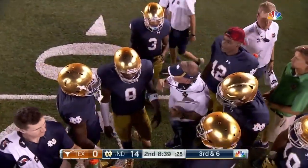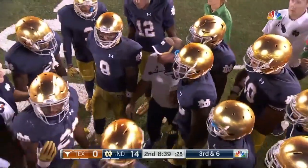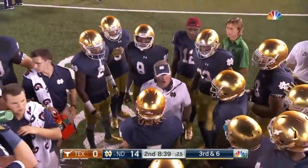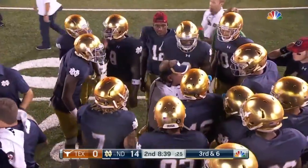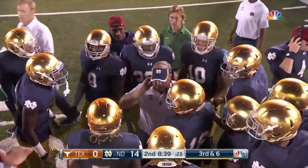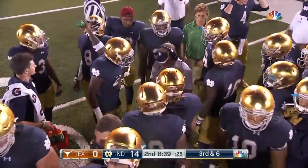This game. When you grow up in Texas, Doug, it is really kind of a difficult proposition, especially for players who feel the pressure of going to Texas. And in the case of Durham Smythe, he felt that pressure, got the offer from Mack Brown, and he said, I kind of felt like I was supposed to go there. And in the end, he makes the decision to come here to Notre Dame. And here he is on opening night with Texas in town.